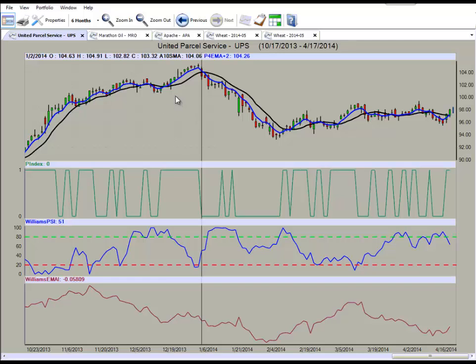We're looking at a peak in UPS. A lot of indicators we can use to help us tell when a market's going to roll over and have a substantial decline like UPS did, from about 105 all the way down to 92. The indicator that probably best predicted this in advance is our electronic accumulation index.